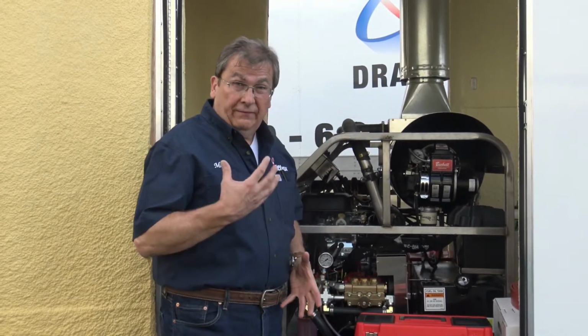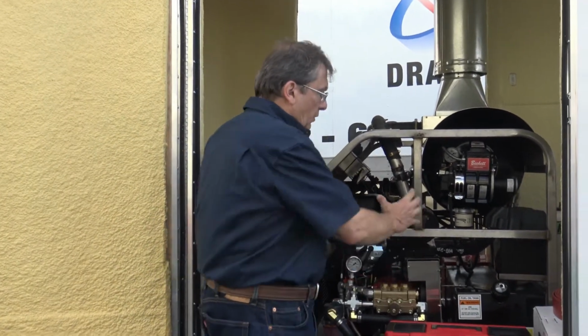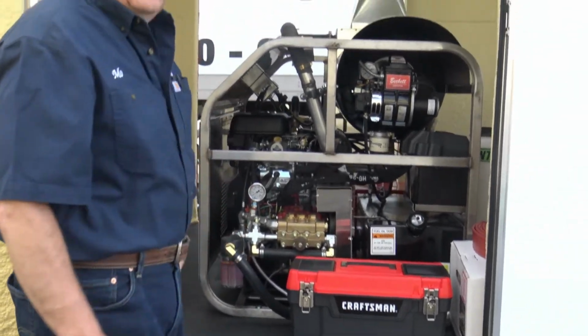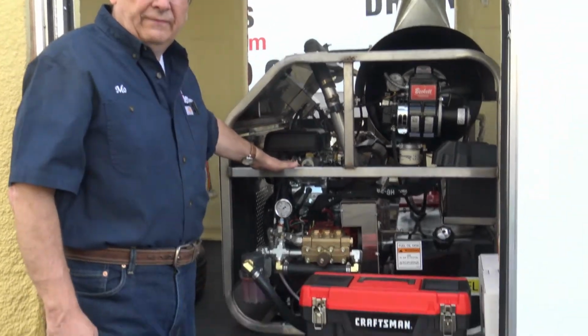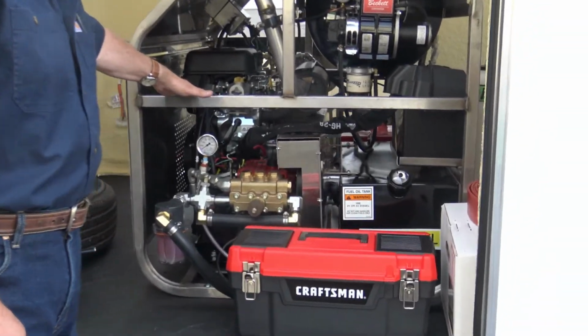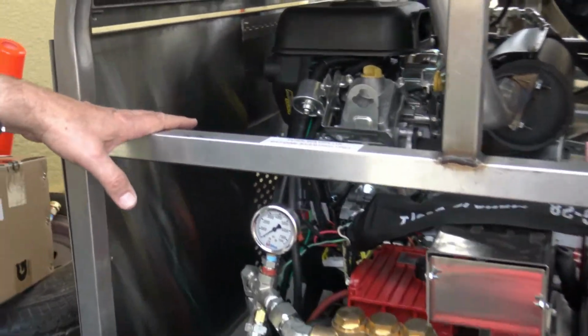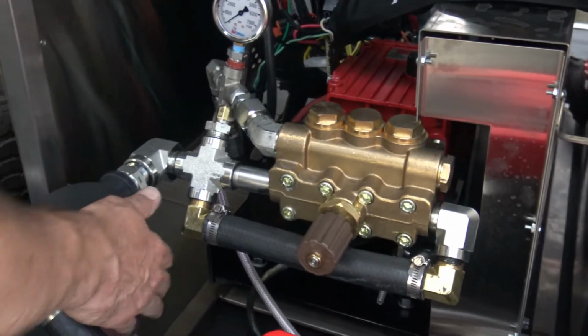Our philosophy is to have a piece of equipment you can service out in the field if you have to. Everything's going to break. We hope not. We've had a great success track record. But if that day comes, you also want to be able to have access to it. So this unit's our high output, 12 GPM, 4,000 PSI, has the 37 horsepower fuel injected Vanguard motor, which is made by Toyota. You can get a good look at the pump. German pump, access to the filters is super.